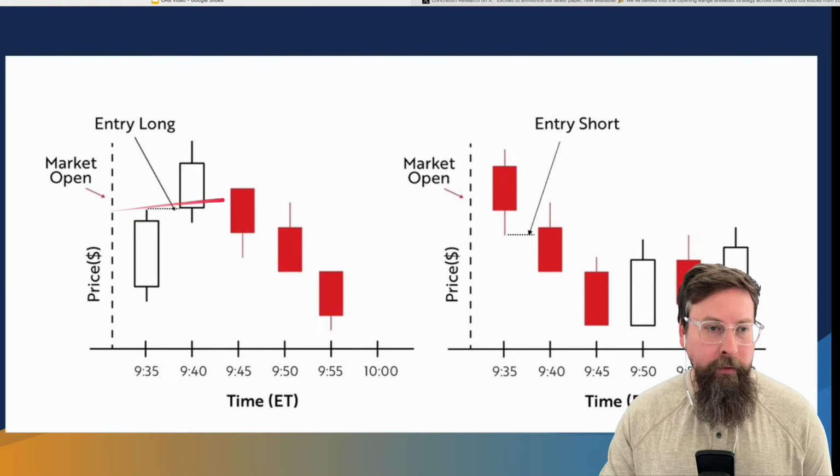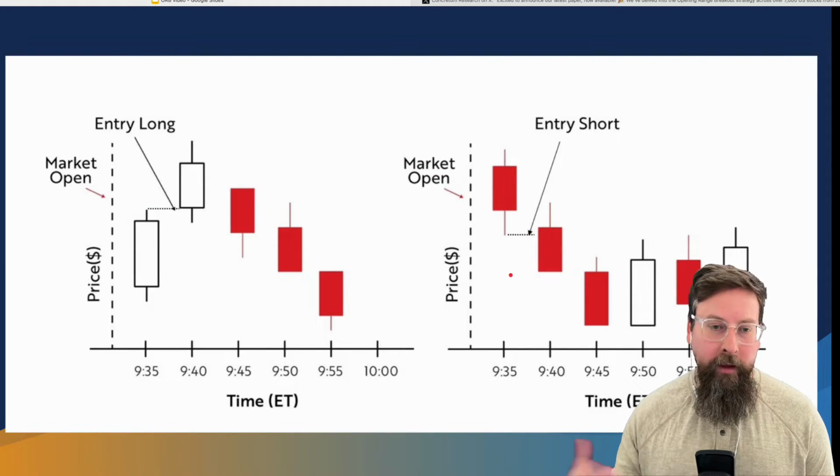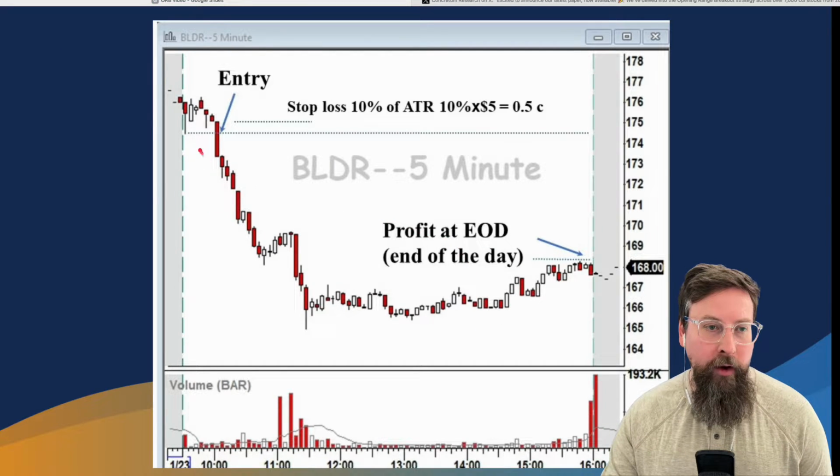Here's just an example. This would be a long setup. You have the first 5 minutes, sets an opening range. On the next candle, it breaks out. And then on the next candle, it breaks lower. It doesn't have to be the next candle. That's just the chart they had for explanation here. Here is an example trade where you have the first 5 minutes. The low is this line, this dotted line right here, and it's the low of this candle that you can see right here, and they short.